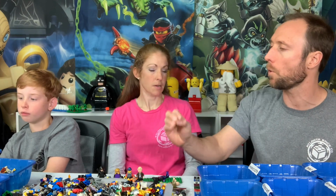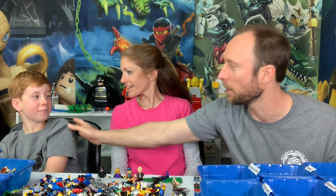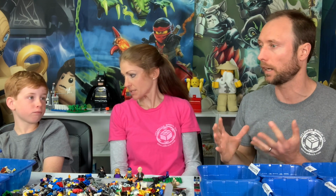Yes. When you're going to that second level of sorting, is there a theme that's the most tedious? Is there one you kind of dread? Or on the opposite side, is there one like, yeah, I can't wait to get to those Indiana Jones / Prince of Persia / Disney?